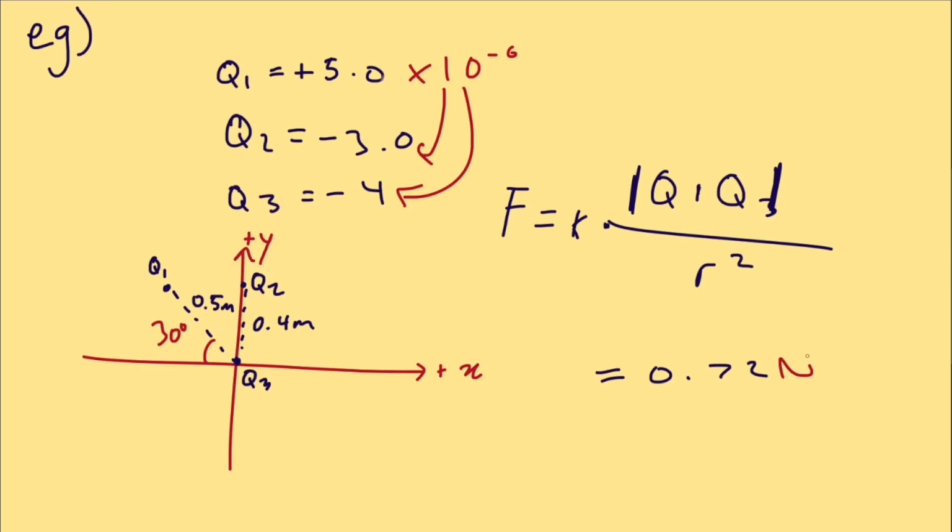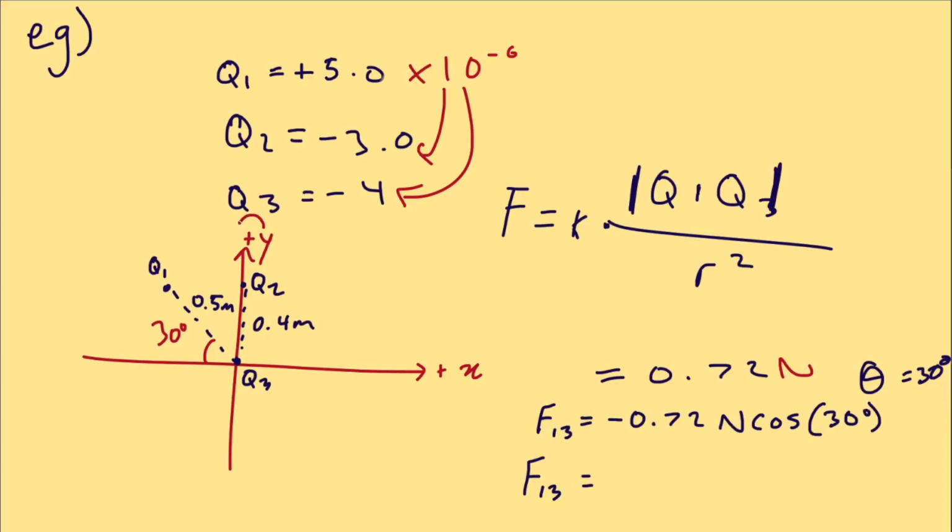Now we have to break this force into its components. Since the angle is 30 degrees above the x-axis, the x component of the force from 1 to 3 is given with the magnitude of force. And the reason why it's negative is because this direction is negative x. So negative force multiplied by cosine of the angle, so 30. And for the y component, it's the same thing. However, this is in the positive y direction, so the force value is positive. And it's the sine component this time. This is the x component, this is the y component.